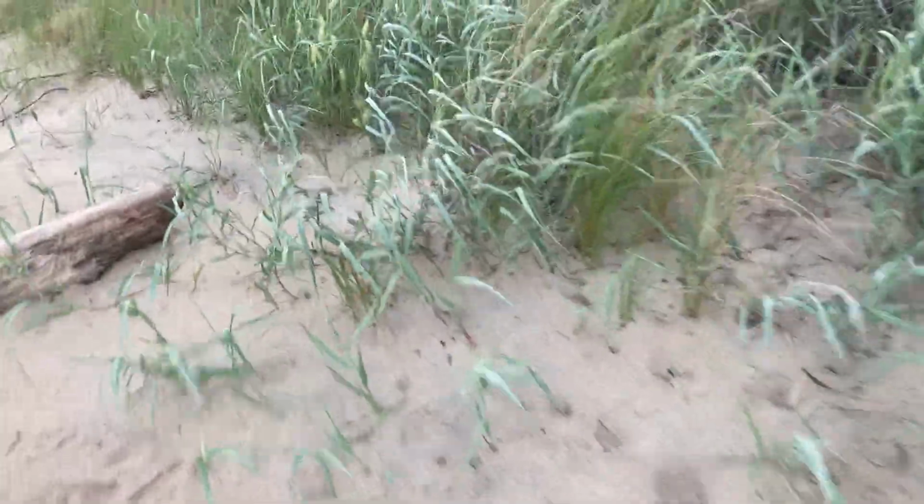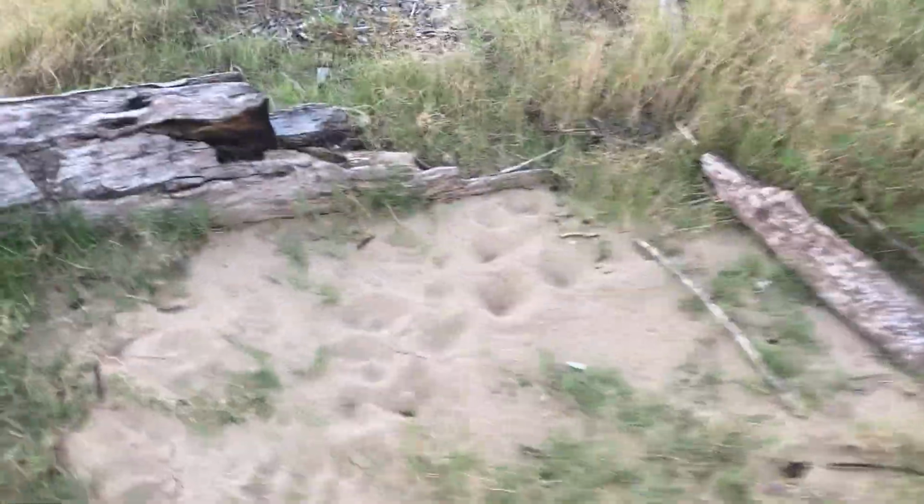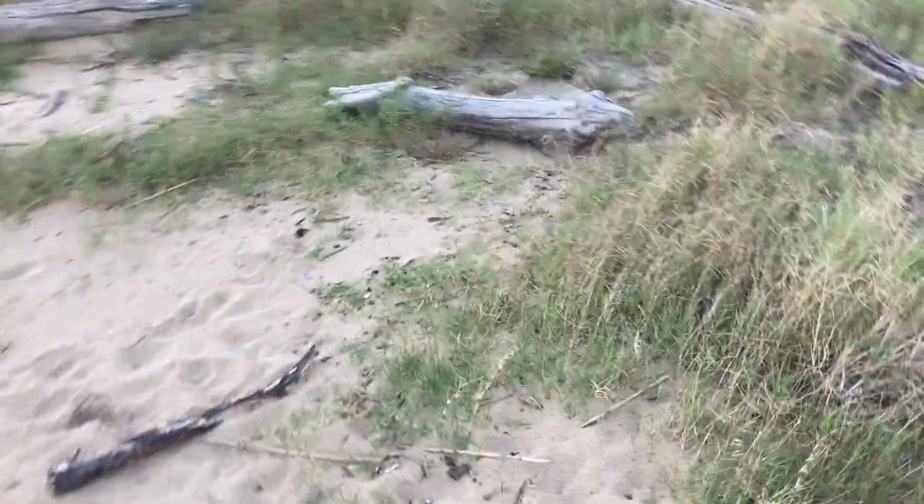Looks like we're having a bit of a sunset. Probably almost time for the sun to go down. It's very, very windy today. And I'll probably come down here tomorrow, maybe to film a video or something, I don't know.